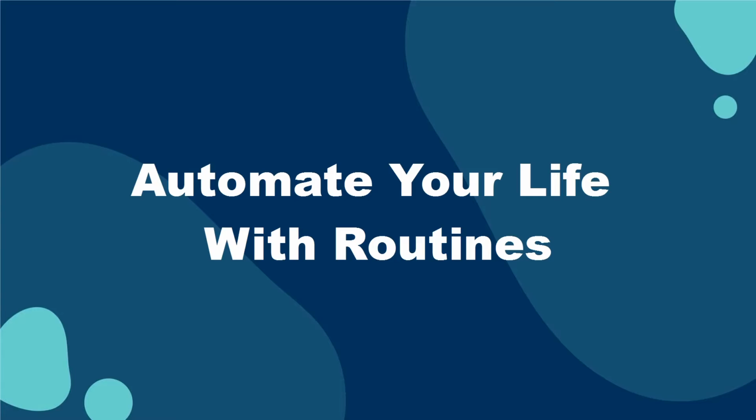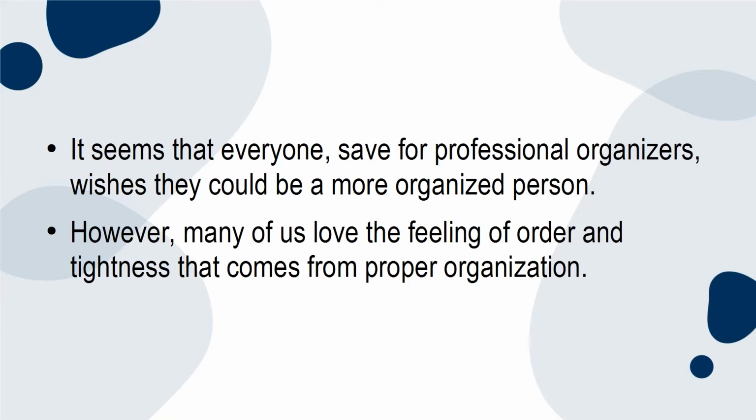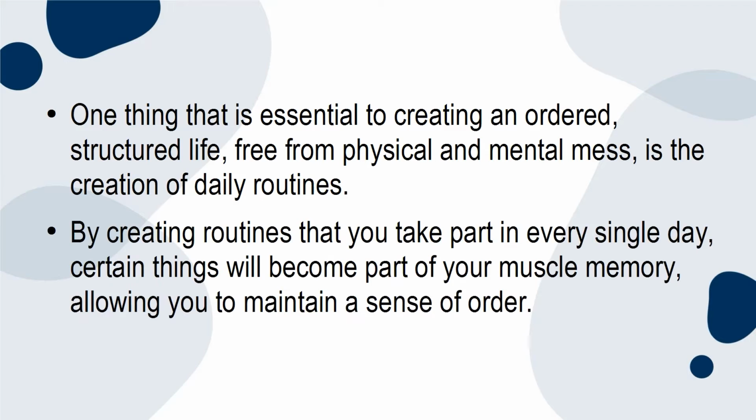Automate your life with routines. It seems that everyone, save for professional organisers, wishes they could be a more organised person. However, many of us love the feeling of order and tightness that comes from proper organisation. One thing that is essential to creating an ordered, structured life, free from physical and mental mess, is the creation of daily routines. By creating routines that you take part in every single day, certain things will become part of your muscle memory, allowing you to maintain a sense of order.